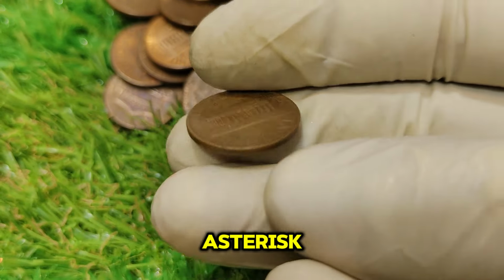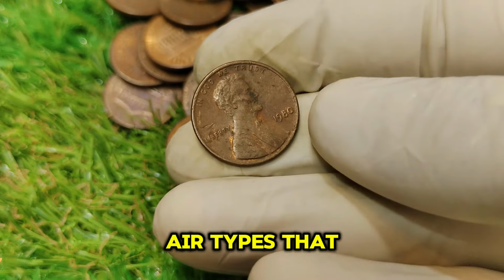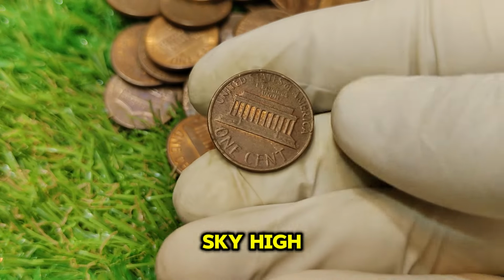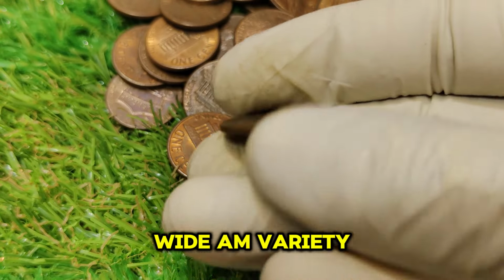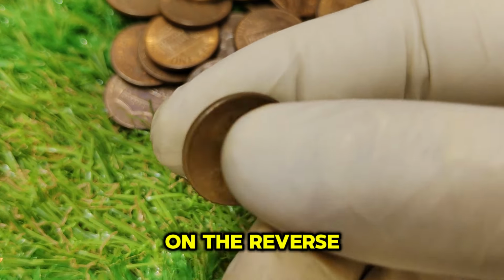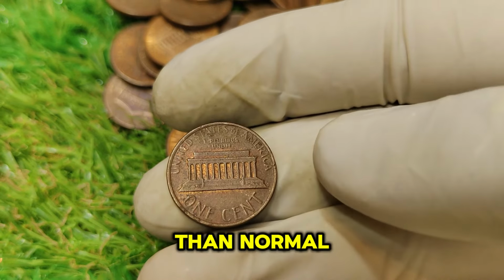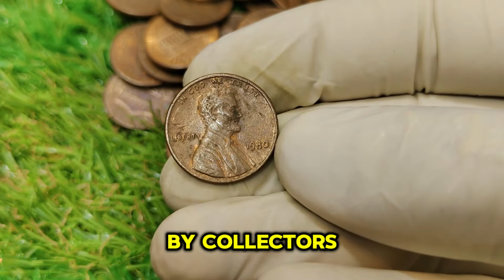In the case of the 1980 penny, there are specific error types that can drive its value sky high. One of the most sought-after versions is the 1980 wide AM variety. In this error, the spacing between the A and M in America on the reverse of the coin is noticeably wider than normal. This error is incredibly rare and highly prized by collectors.